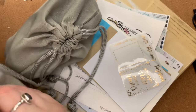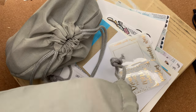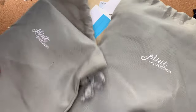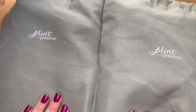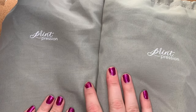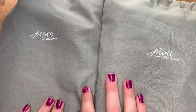But y'all, okay. Printpression is having a sale right now. I don't know how much longer it will be on. I don't even know if it's still going to be going on when this video comes out, because I'm probably going to put this video out next week. But I got these two beautiful planners for 40 bucks, 20 bucks each. And I think they normally run at 40 each. So they were super slashed down.